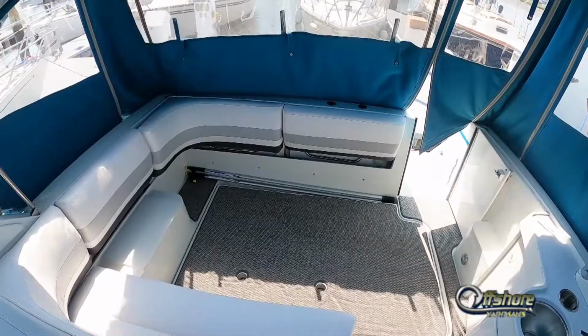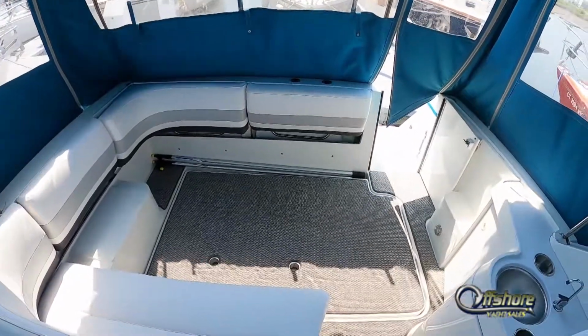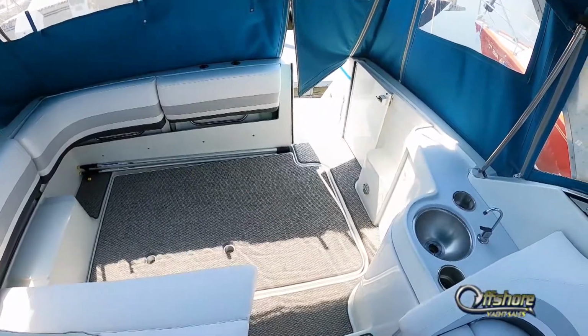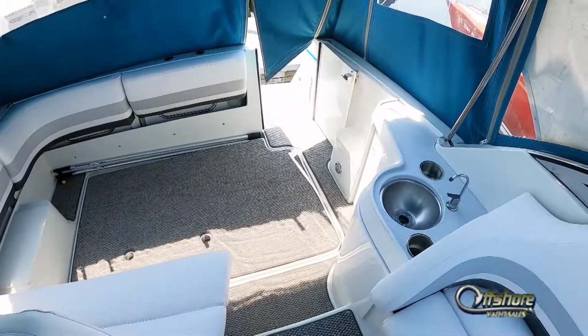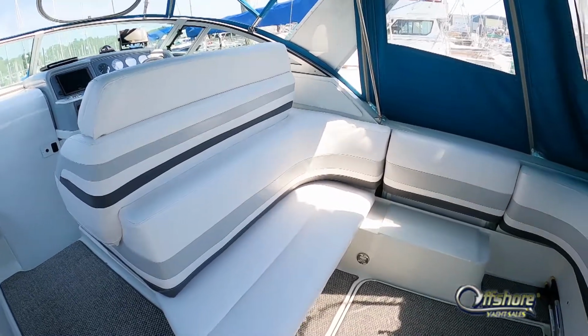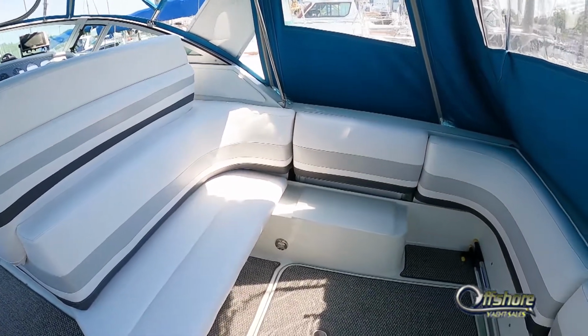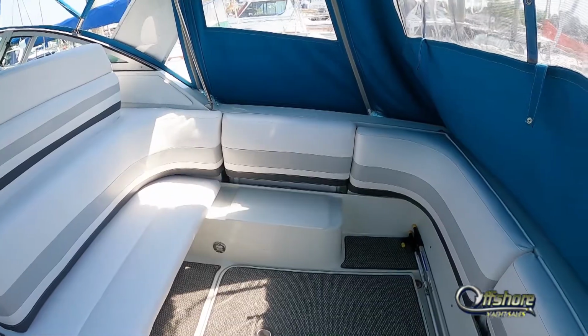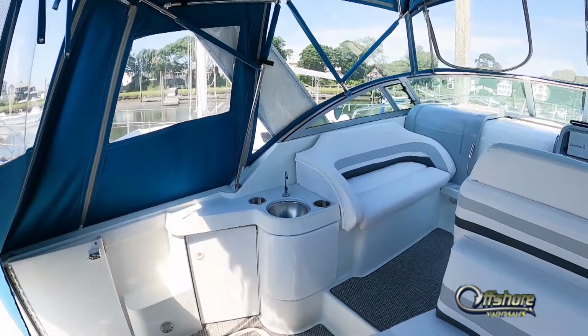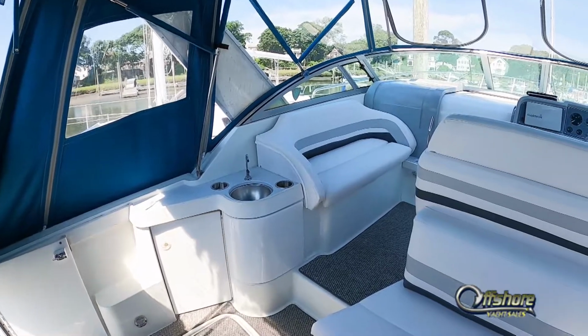Easy access from the swim platform through the walk-through transom door. Nice size cockpit, all new carpeting. All the upholstery throughout the entire boat was redone and looks like brand new. U-shaped seating, drop-down transom seat folded up in these photos. A little wet bar with storage.